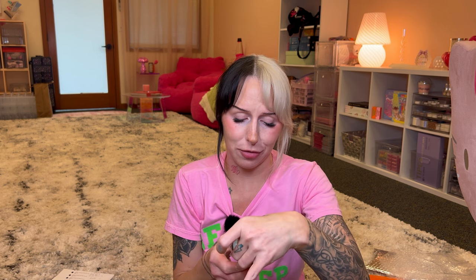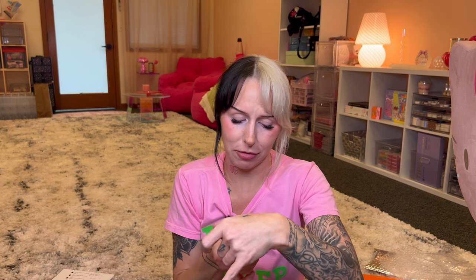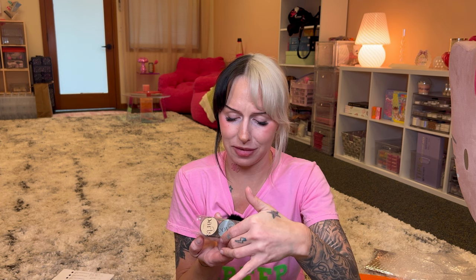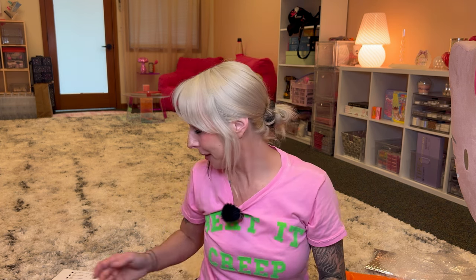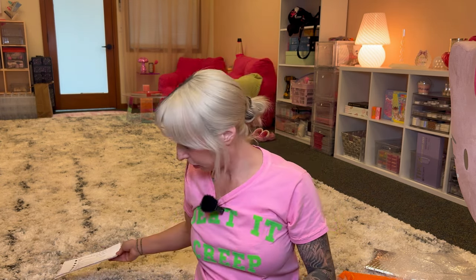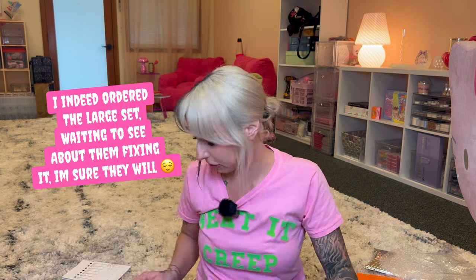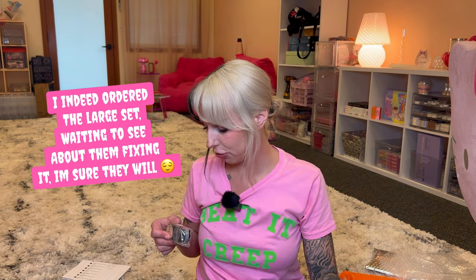I gotta check. I'm positive I ordered the big ones because why would I? They were on sale. Everything was on sale. So mini too. I must have ordered the smaller ones. I'll have to look because I swear I ordered, oh, that's not from here. I'll have to look at my order. I'm sure they got it right. I'm sure I ordered the smaller one. I just swear I ordered the large ones.